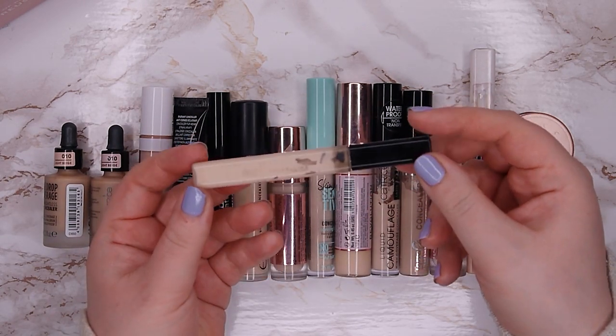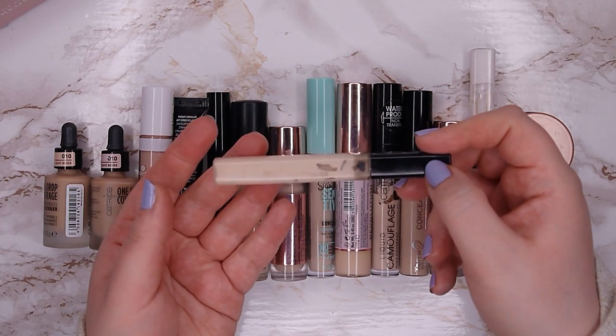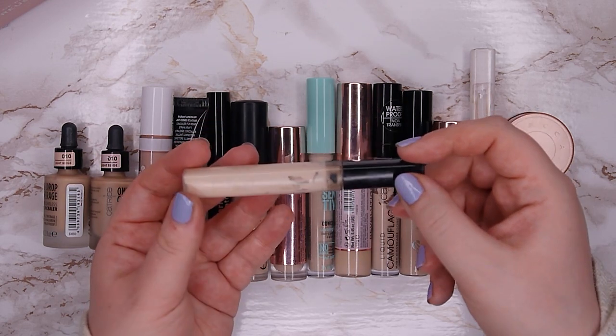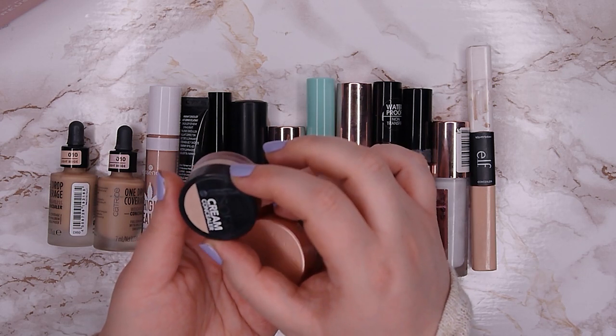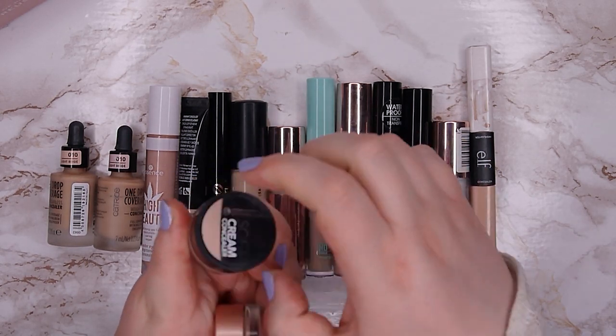It's my Fit Me concealer, and this is in my current project pan, so I hope that I can finish it very soon. So this one I'm going to keep because I really want to use it up and I hope that it's going soon. So this one is called Hypoallergenic, and it's the soft cream concealer.